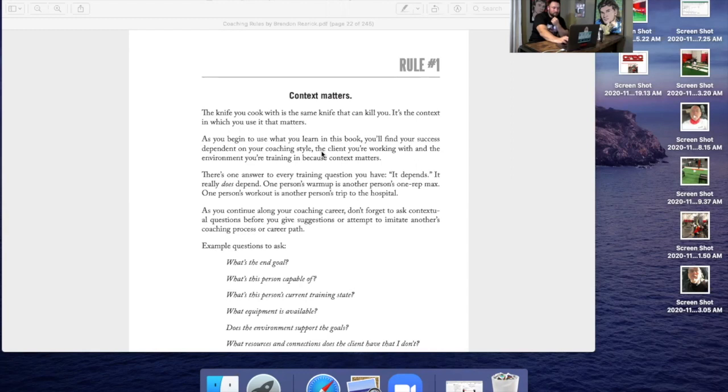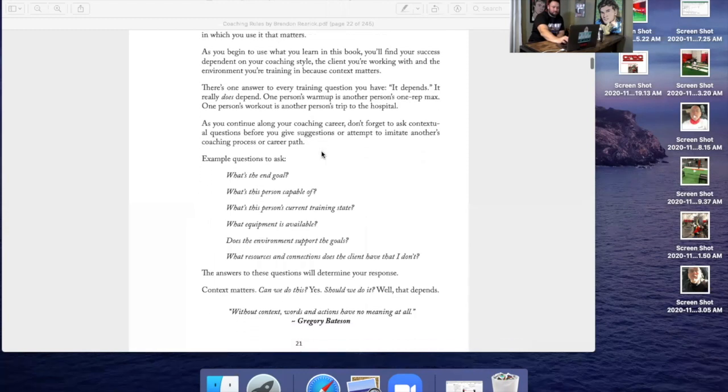So context matters. The same knife that you cook with is the same knife that could kill you. It just depends on the context in which you use it. So there's a bunch of these rules that will not fit into your training population, your philosophy, but I'm guessing that 80% of them will. But there's a few that won't, and that's totally fine. Just remember that when you raise your hand and say, well, what about the person that has no arm, right? You're like, well, then the context changes my answer. So that's rule number one, always.